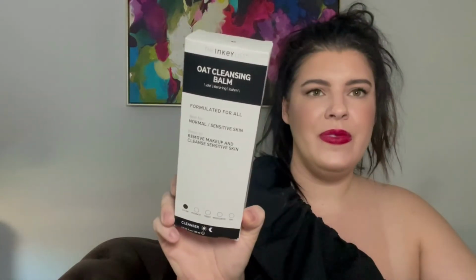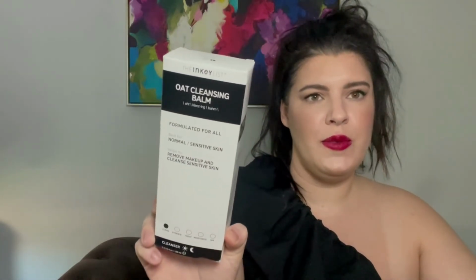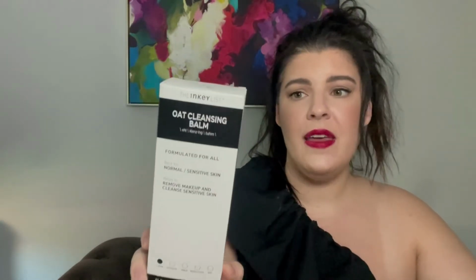Oh, my very last thing. Oops, I totally forgot about this. I got this from Sephora as well. This is the Oat Cleansing Balm. This is like the 3rd or 4th package I've bought of this. This is my favorite cleansing balm of all time. I think it cost like $11 at Sephora, which is crazy.